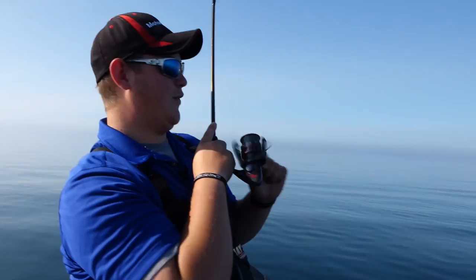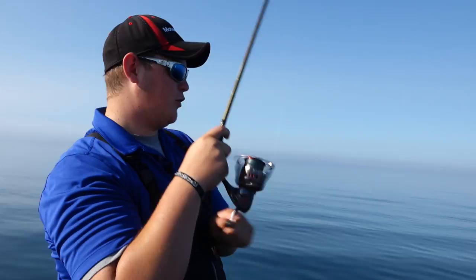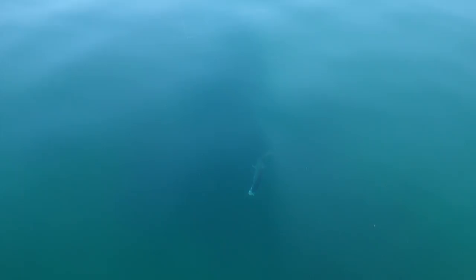Oh man, this is just so much fun. Whenever you can catch a lake trout on just light rods, light tackle, and a jig, it's one of my favorite styles of fishing. When you're catching one on almost every cast, it makes it that much better.